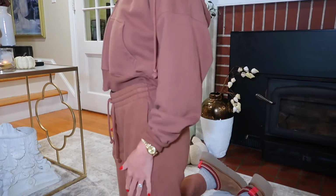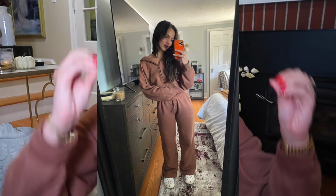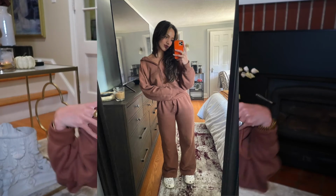I'll insert a picture of how they look on, but I have been obsessed with purchasing their matching sweatsuits because, for one, the quality is incredible. 2, the color selection that they have are just so pretty. Then 3, the cut and the fit of them, they're very slouchy and comfortable, but still have some structure to where if you do wear them out in public, you don't look like you just threw on sweatpants and a sweatshirt, which you actually did. Somehow you still look put together, especially if you have a cute bag and accessories with them.